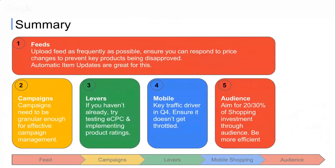Again, you know, we talk eCPC, that's about driving efficiency. Audience is about driving efficiency as well. There are absolutely things that if you're able to get your head around and get it set up in advance, it's going to pay dividends come Q4.